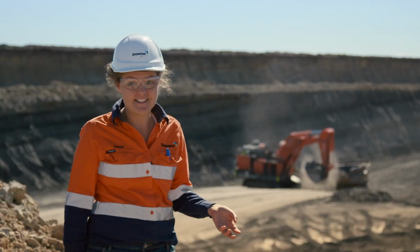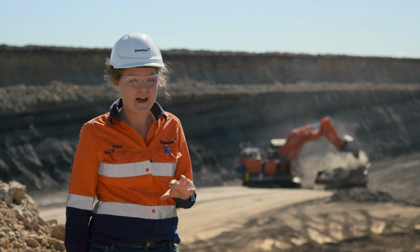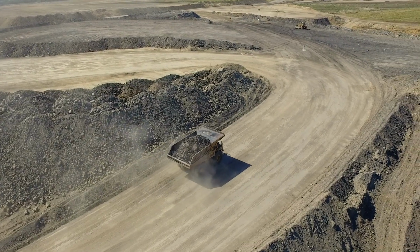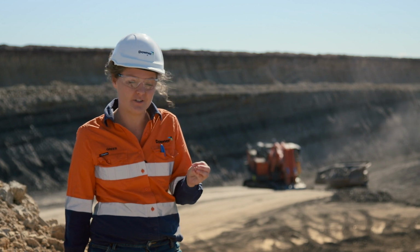If you'd have asked me in high school what a mining engineer does, I'd have no clue. I really developed my expectation through university about what kind of job a mining engineer does through site visits and working part-time in the Downer mining office. By the time I graduated, I had a really good expectation about what a mining engineer would be.